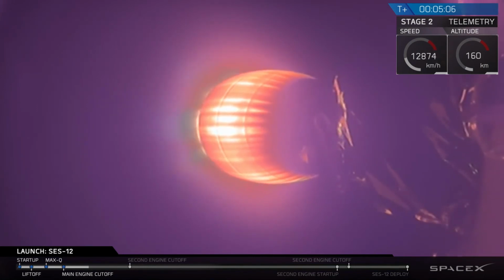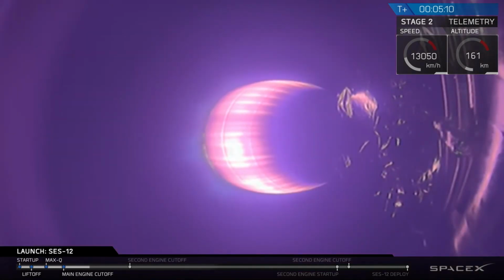And if you're just joining us, we again had a successful liftoff of the Falcon 9. It's carrying the SES-12 payload to geostationary transfer orbits. Second stage has separated and is about halfway through its first of two planned burns.